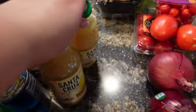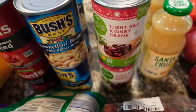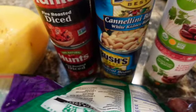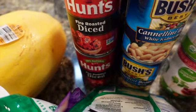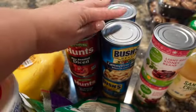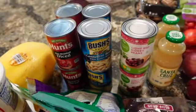Two bottles of lemon juice. Two cans of kidney beans. Four cans of cannellini. And four fire roasted diced tomatoes. Now these are just replacing what I have been using in my pantry, so I'm just restocking those.